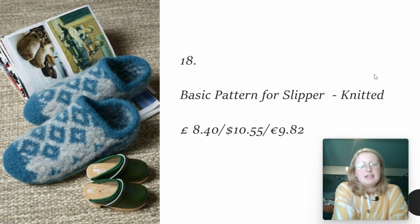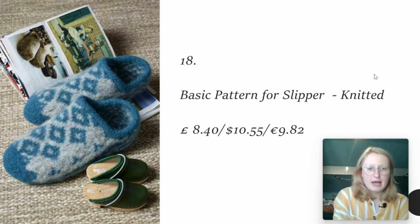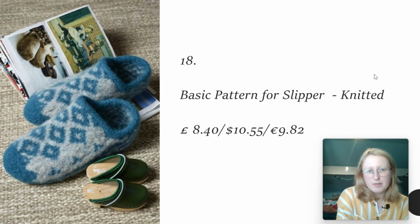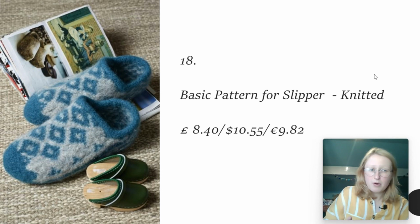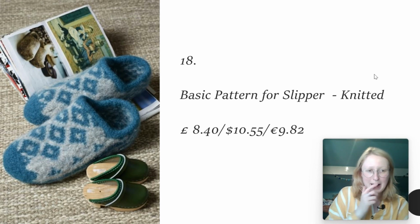Number 18. This is a basic pattern for a slipper and is again knitted. Again, we're at the £8.40 mark. Yeah, I don't have a problem with the design. I think it's really nice. What I have a problem with is felting, okay?